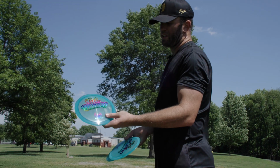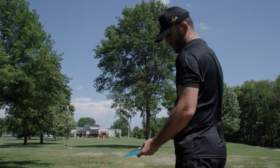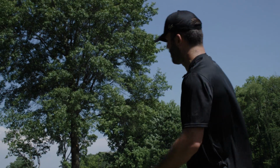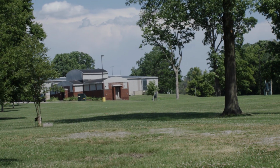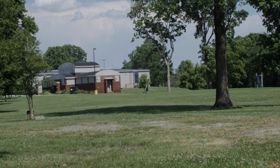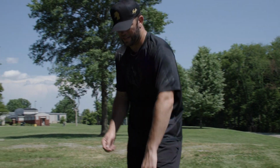Time to test out the Get Sneakies in a little bit of a tailwind. We'll see really just how stable these bad boys are. First one we'll do, just kind of flat, see how it flies. Okay, not too bad. Still kind of worked out of it at the end.